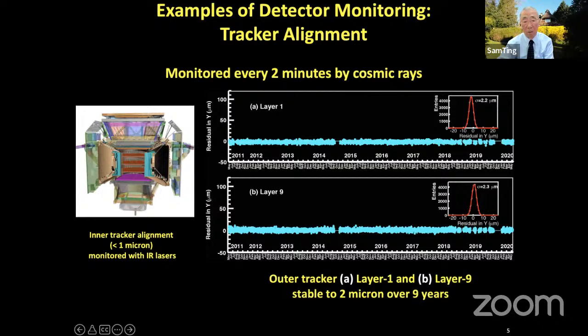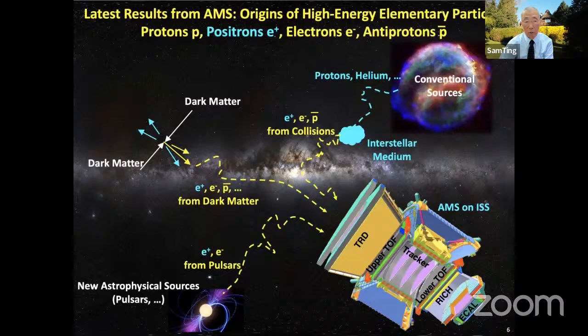This is the monitored stability of the first layer counter, layer one, over 10 years. It has a stability of 2.2 microns. And this is the monitor of the ninth layer, the bottom layer, also 2.3 microns. Inside tracker is measured with the laser alignment to 1 micron. So let me share with all of you the latest result on AMS on the origin of high energy elementary particles, protons, positrons, electrons, and antiprotons.